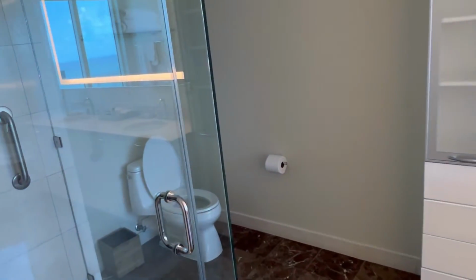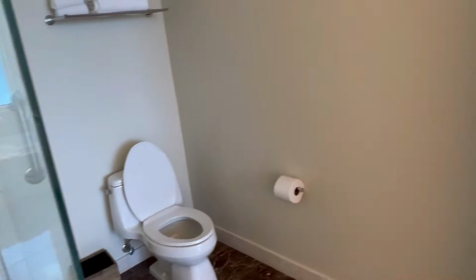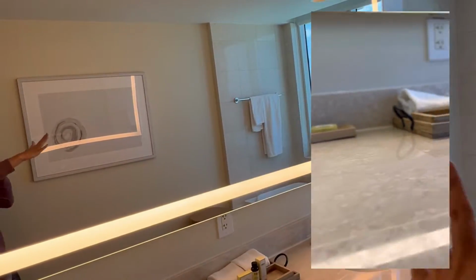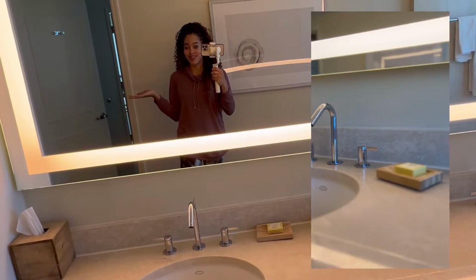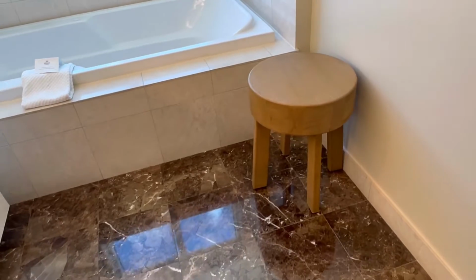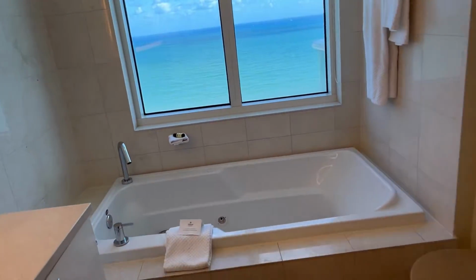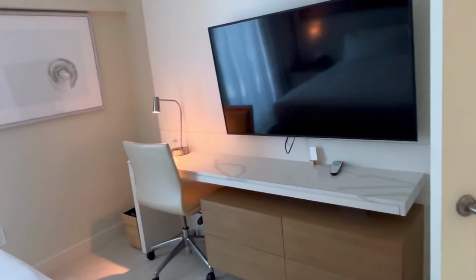So we have the shower here, toilet over there. I really like that they have this cabinet here to store things in. Mirror, which is huge and lit, which I love. His and hers sinks, or in my case, hers and hers. And then over here we have a nice little sitting area. This is where you can sit when you want to put on your lotion. The tub with some jets. And again, the view. So far, you guys, I am loving my hotel. Babe did an amazing job picking this out.